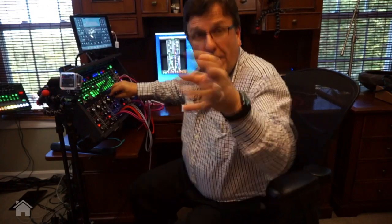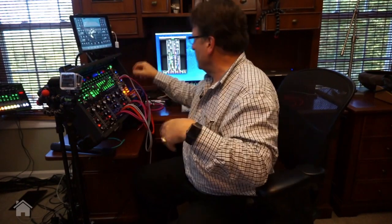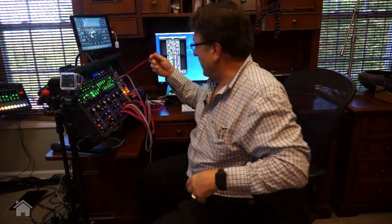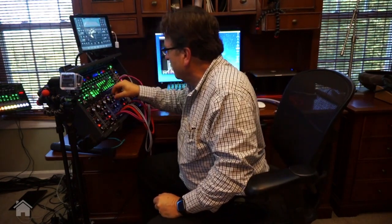Now, it might be nice to do that sort of big sweep, maybe with voltage control. So let me take the output from an oscillator, a little sine wave oscillator from Intellijel, a little Dixie, and let's plug that into the filter cutoff.